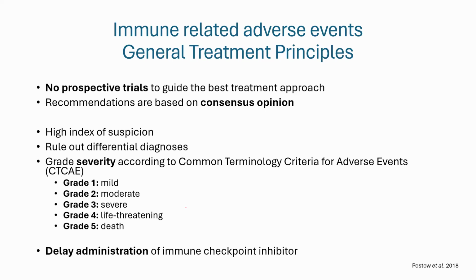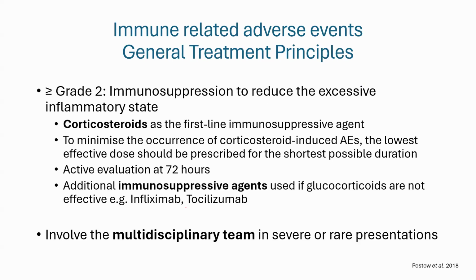So they're graded from 1 to 5, ranging from mild, moderate, and severe, and then 4 and 5, which are life-threatening or death-causing, if that's a problem there. Most side effects, anything that is greater than a grade 2, requires delay or withholding of the immune checkpoint inhibitor. Anything that is a grade 2 or more, we need to then use immunosuppression therapy in those cases.